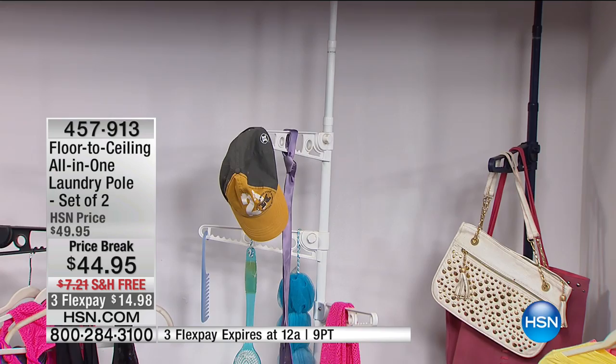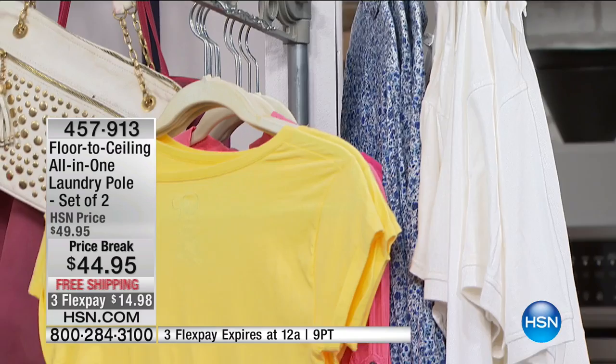And I love your idea of even putting it in a walk-in closet. And then you have your week's worth of outfits actually hanging up for you.